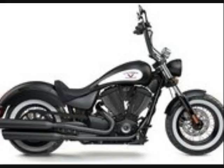The factory usually uses its lack of deep roots as a springboard for a more progressive design, but the Highball is something of a departure from the norm. Let's take a look at this ride and see what Victory does with the modern retro combo.